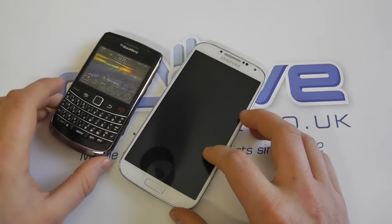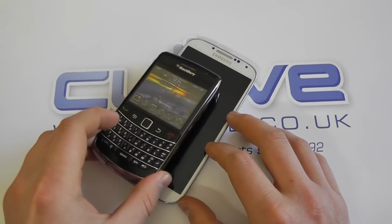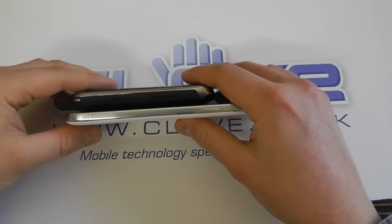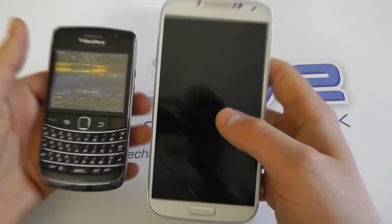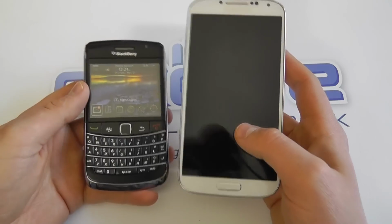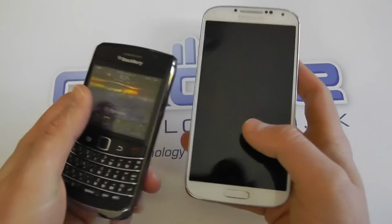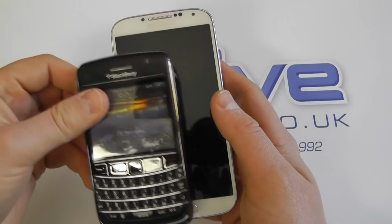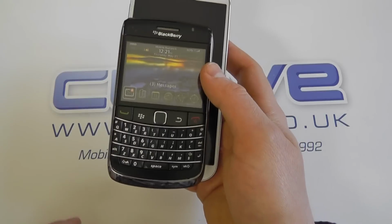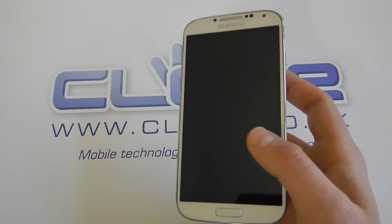Slightly older device, the BlackBerry Bold 9700, but it's possible you could be upgrading. I mean, there's no comparison in terms of size and thickness. And feature-wise, the S4 is ridiculously over-featured in comparison to the 9700, but you do lose the physical keyboard. But you can get the idea that even with an on-screen keyboard, the keyboard would be bigger than that of the 9700.